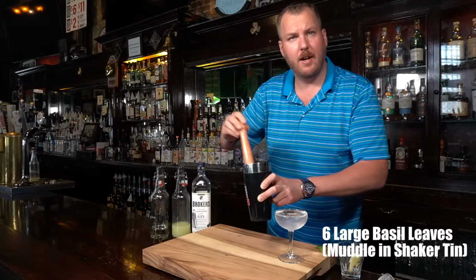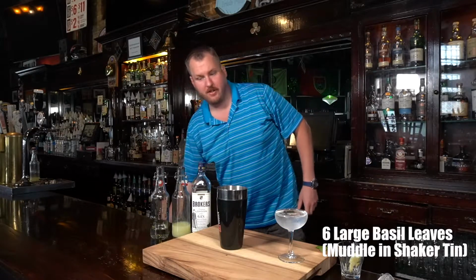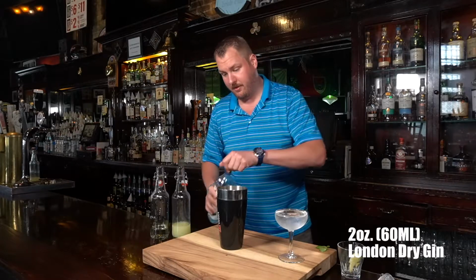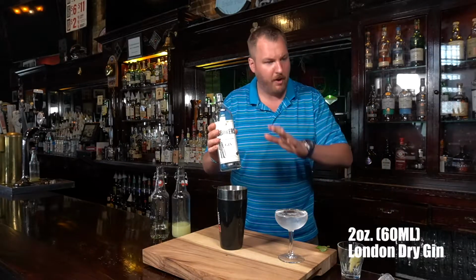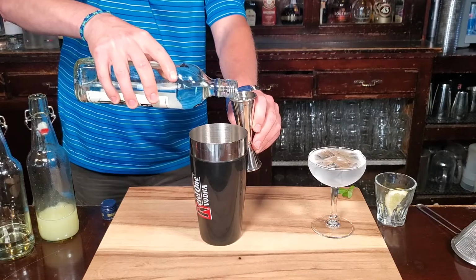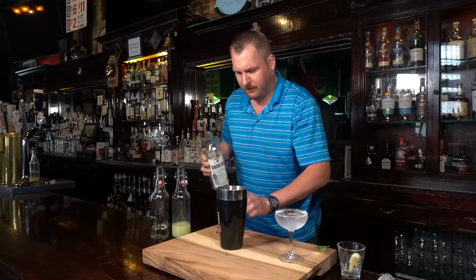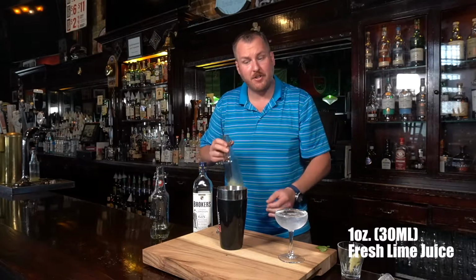I can smell the basil. Yeah, that's good. Fragrant. The gin you like, we're gonna do 2 ounces. That's a good gin. This is Broker's London Dry Gin. Very popular, very reasonable price. We're gonna pour 2 ounces into that cocktail tin with the basil already smashed. Then we're gonna do 1 ounce of fresh lime juice.